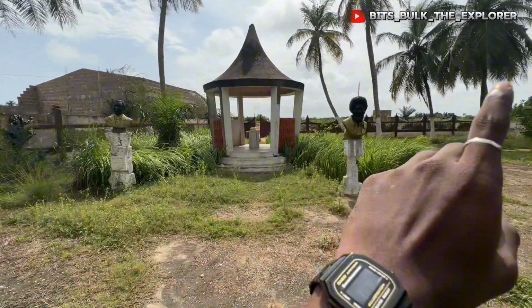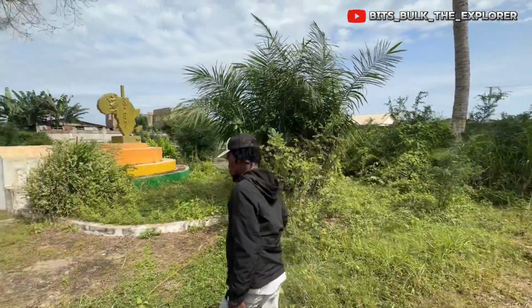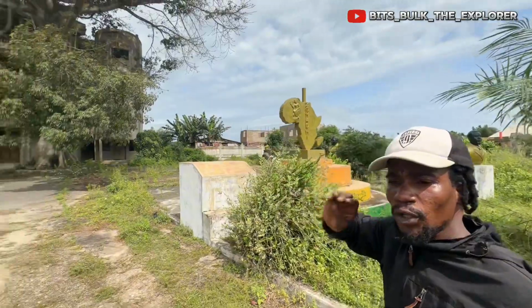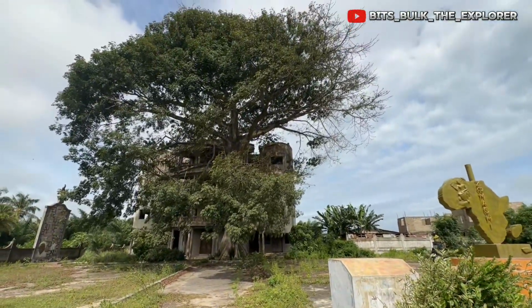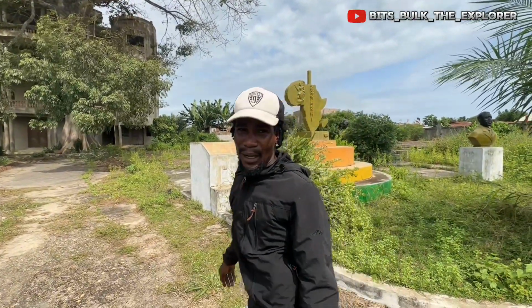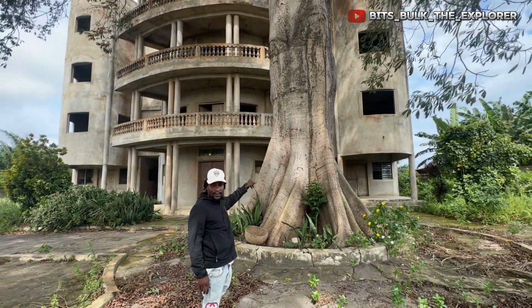Okay, this one is Toussaint Louverture. I'll show you the second one. This tree is 400 years of history. The name for this tree, they call it Bois Caïman. Okay, see the Bois Caïman.